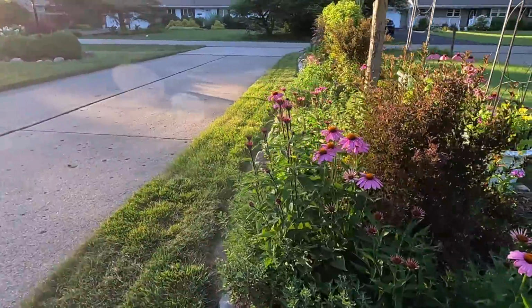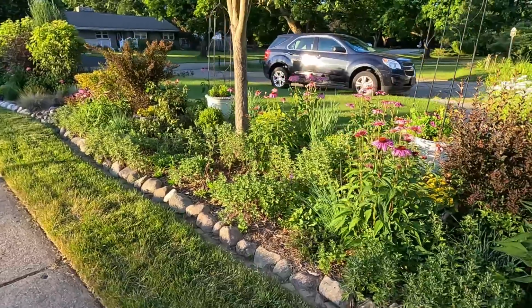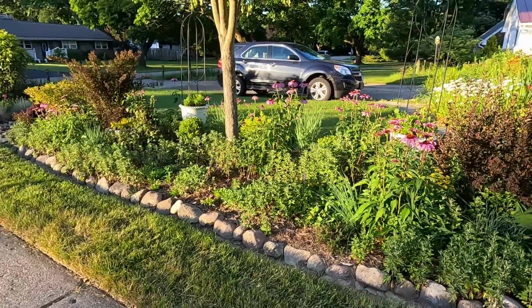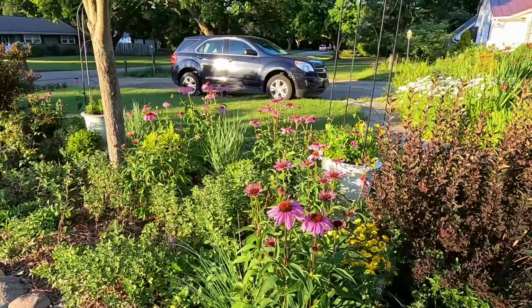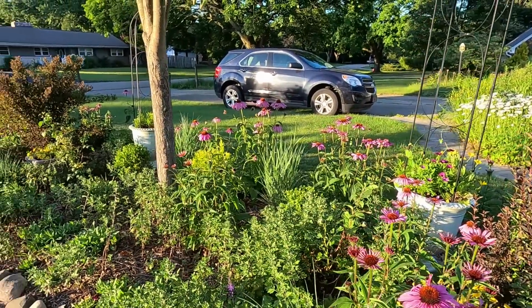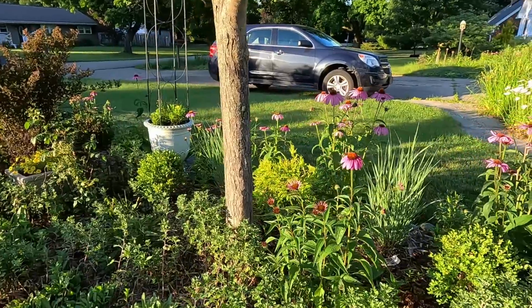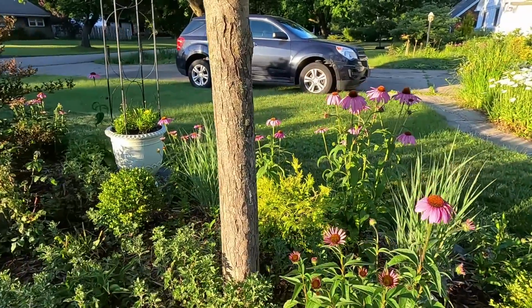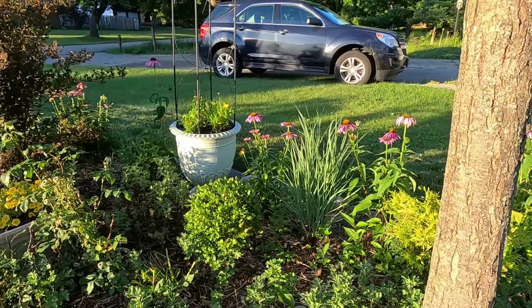Well, taking a look over here in this front garden bed, I cannot believe how amazing it is with the coneflowers now. We're starting to get a lot more color. Everything's really filling in with the summer blooms now that we're in July. Getting a lot more opening of the coneflowers. And the growth on the grass has been great as well.